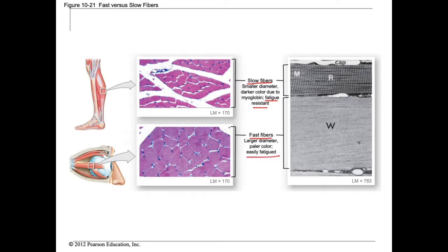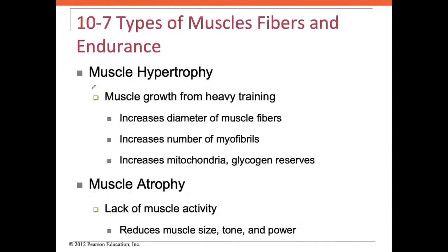Think about reading at night. When you read at night, your eyes get tired. They fatigue easily, and then you fall asleep. But you could be standing all day, and you can walk miles and miles without cramping up on your calves and going, oh my God, I got to sit down, I'm exhausted. Thank goodness for these slow fibers.